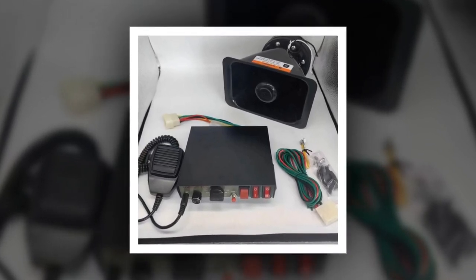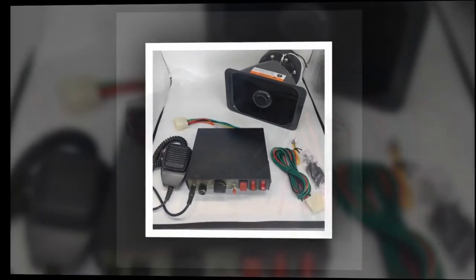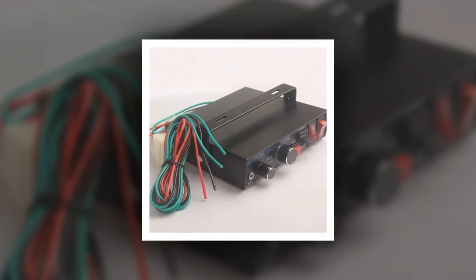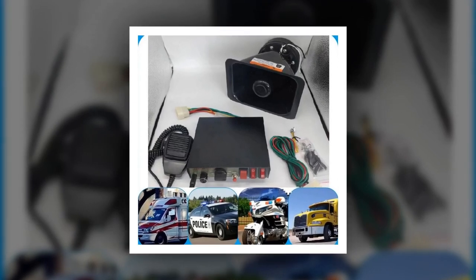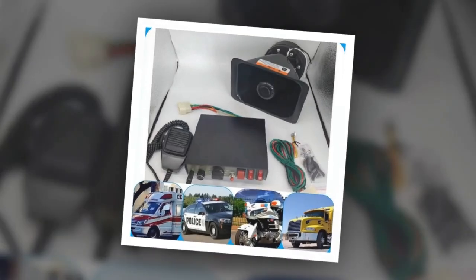Product features. Name: Universal Alarm Loudspeaker. Condition: 100% brand new and high quality. Power: 100W to 100W. Voltage: DC 12V 24V. Material: metal. Fitment: universal for all vehicles with a 12V 24V power source. 9 Series Siren.